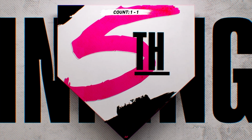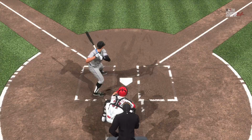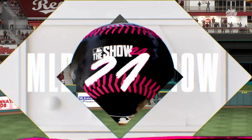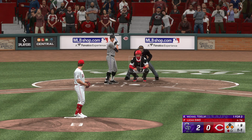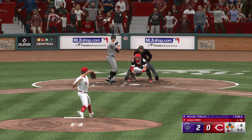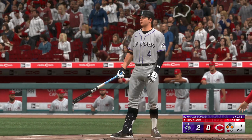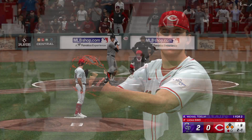Next for Colorado, Michael Toglia. His homer earlier is responsible for the only runs they've scored in this one. Yeah, forget small ball. They're kind of living and dying by the long ball so far in this one. In the infield at the corners, don't be surprised to see them come home first and prevent that run from scoring.